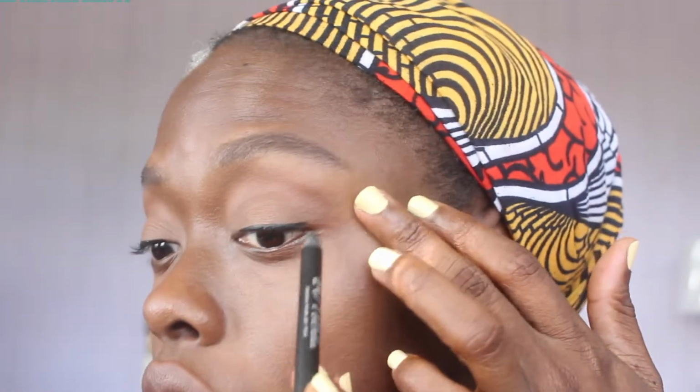So once I've lined, and you can see I've lined my eyes, I'm going to actually line my upper waterline just to help thicken the base of my lashes even more. But of course this is optional. You can again stop right here because this is more than enough for you to leave the house basically.